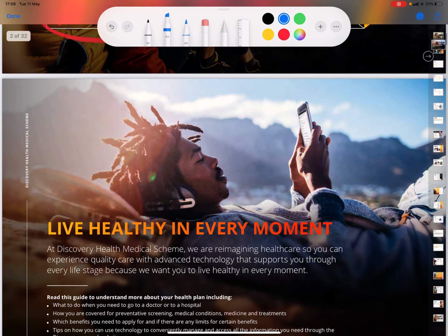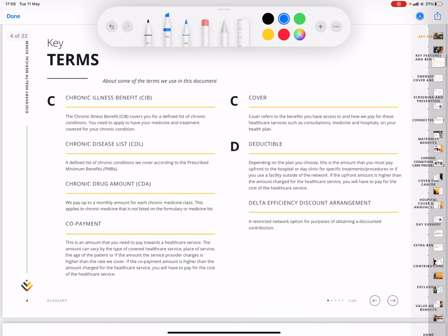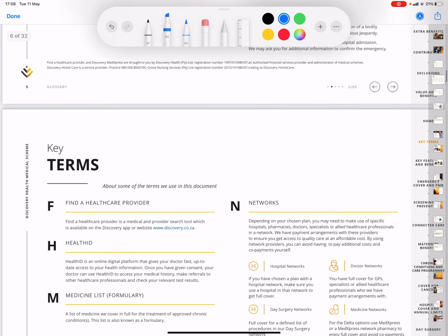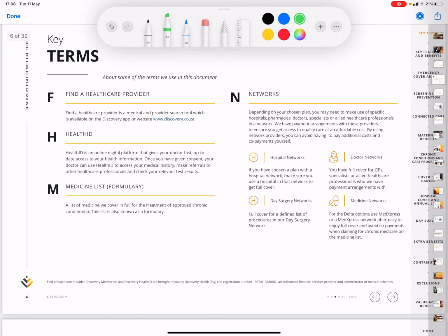All right, let's have a look at what we have here. These brochures are clickable, so if you download the brochure, they are also available. You can very easily go through everything that you require. And here are the networks, like I've mentioned. Hospital networks, there are day surgery networks, doctor networks, and medicine networks. If you make use of the Delta range, then your medicine network would be MedExpress, and they also provide benefits at some Clicks and discounts.